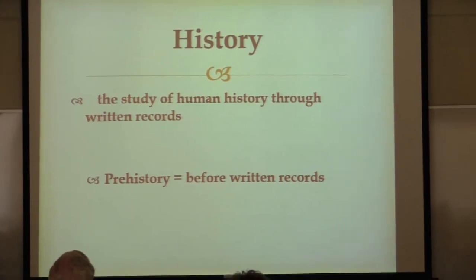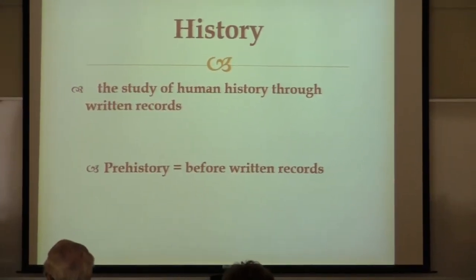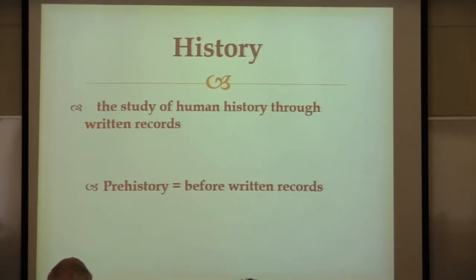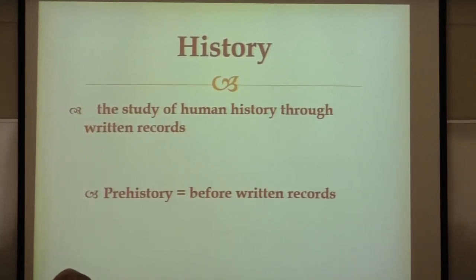History is the study of human history through written records. You're just looking at the written history. That's all you're doing. Prehistory is simply before written records. Give you some definitions so you can understand it a little. So prehistory varies.